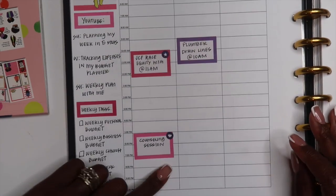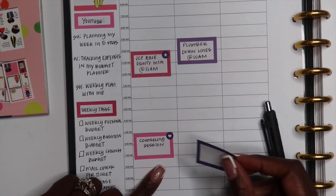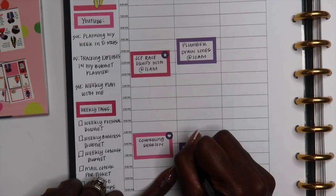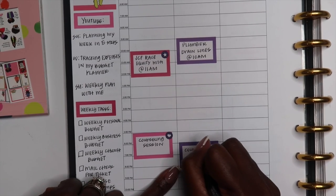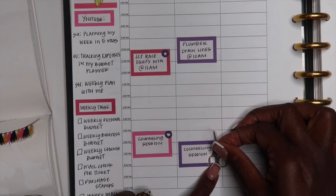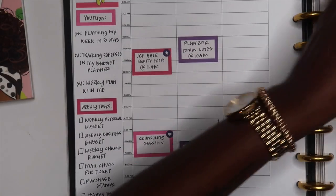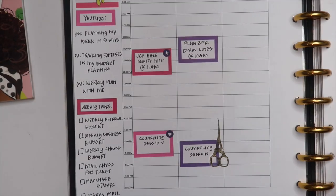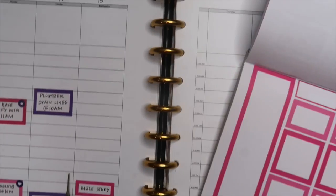And then I have another meeting, a counseling session that is at 7 o'clock on this day. My husband and I do marriage counseling for multiple couples. If you didn't know, we are pastors. So we will have marriage counseling sessions throughout the week. So I'm going to just mark those off. And we have Bible study on Wednesday, so I'm going to mark that off. Let's go back to the pink boxes. That is it for the appointments for the first half of the week.